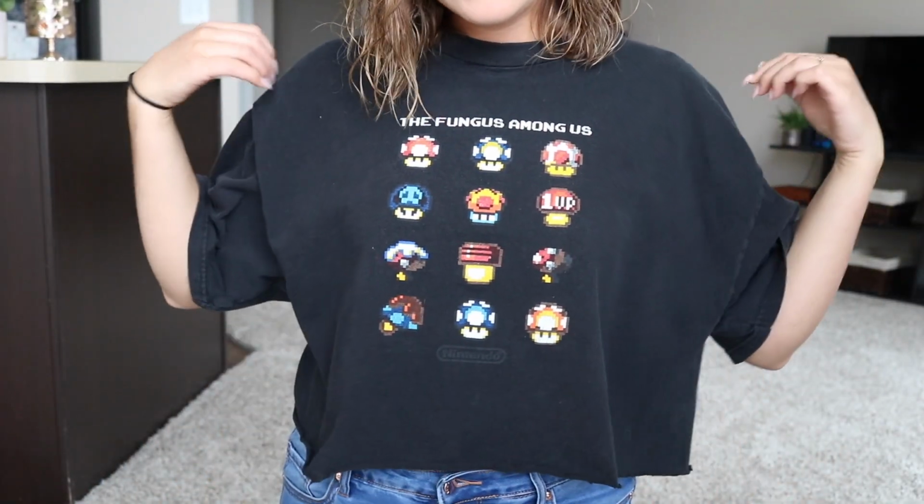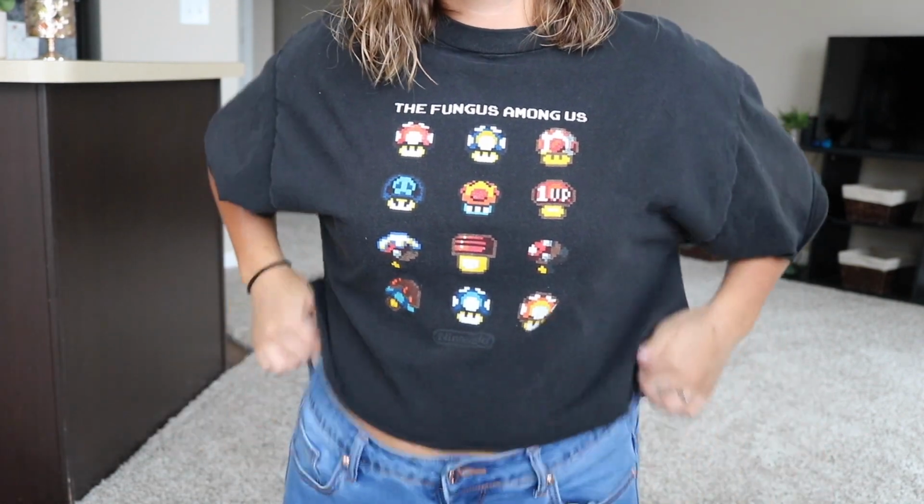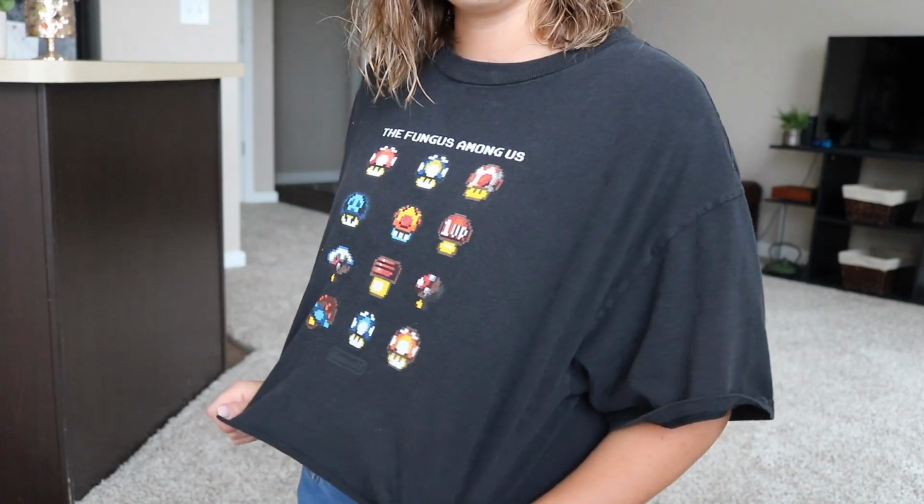In case you're wondering, this is my shirt. I think we're focused, I don't know. It was a really long oversized shirt and I cropped it very poorly, but I absolutely love it. Okay, bye.